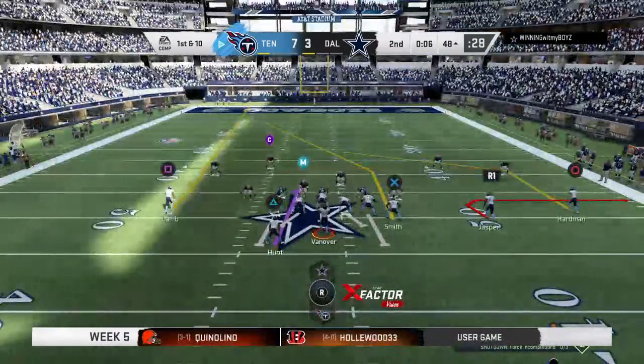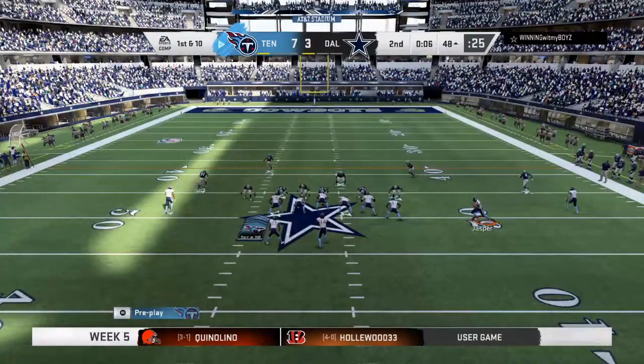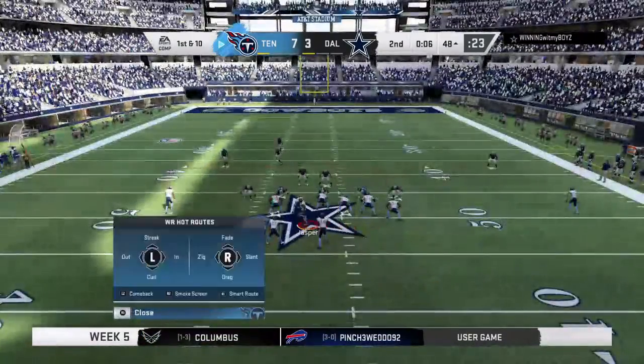And they line up now for what will likely be the last play of the first half. Watch the screen.